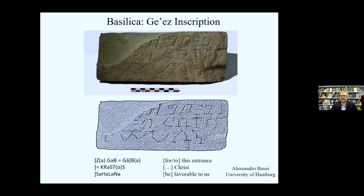Also really giving us a window into this building is a Ge'ez inscription that was found, and this was examined by Alessandro Bassi of the University of Hamburg. And this inscription is quite revealing in that it says, "For or to this entrance, Christ be favorable to us." So this was really exciting for us to get this quite definitive evidence about the Christian use of this church.